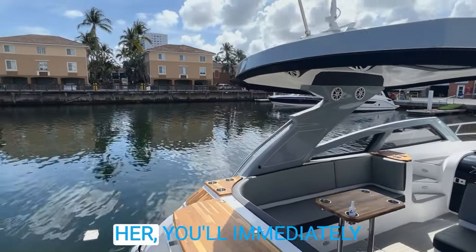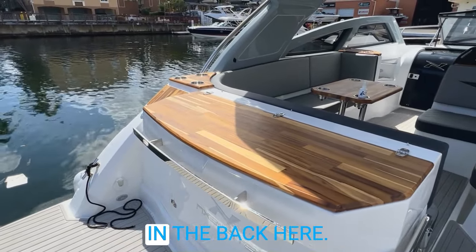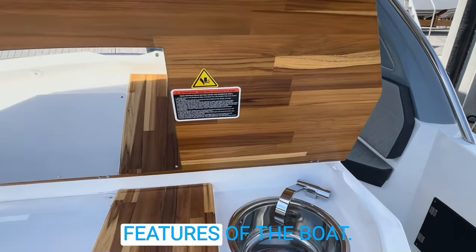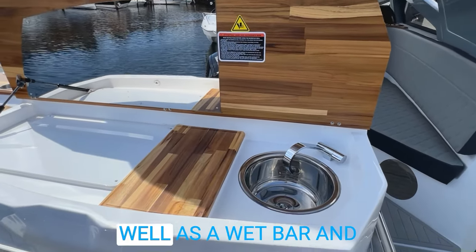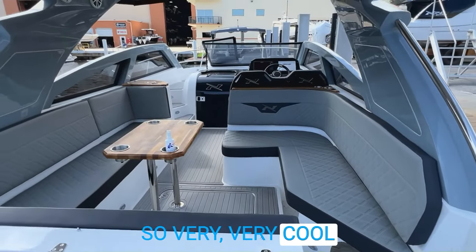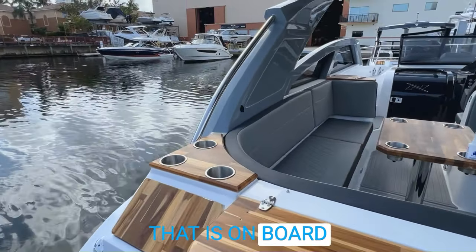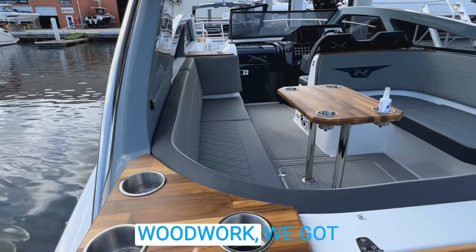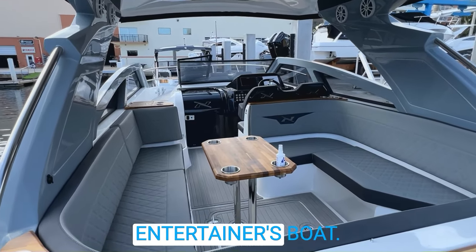When we step on board her, you'll immediately notice this grill area in the back here. This is one of the signature features of the boat. You have an optional grill that goes in this area, as well as a wet bar and storage down below. So very, very cool to have this. You'll notice the beautiful woodwork on board this boat, and this is definitely a standout feature. We've got plenty of cup holders, and again, this is an entertainer's boat.